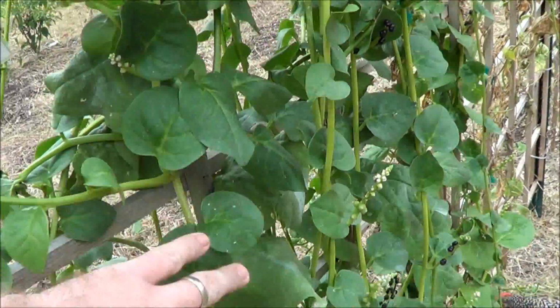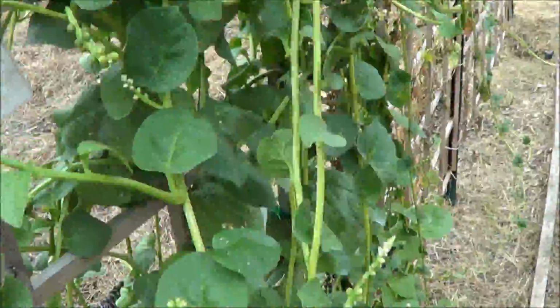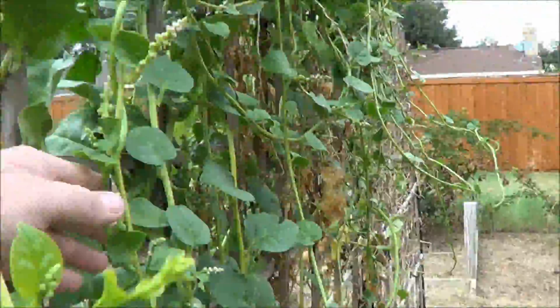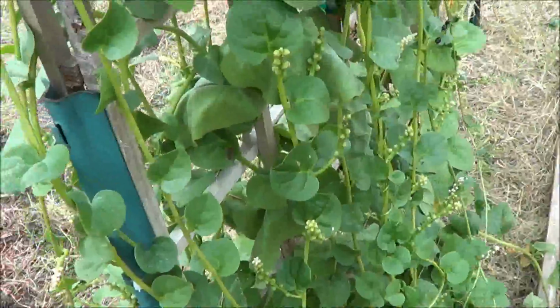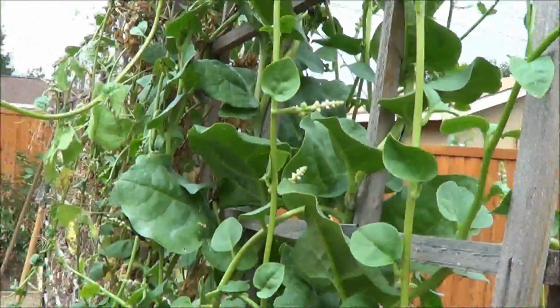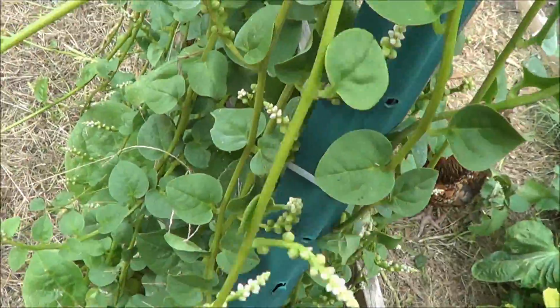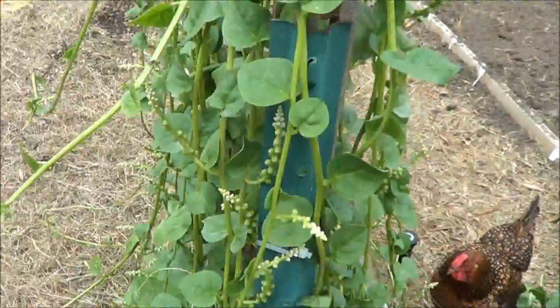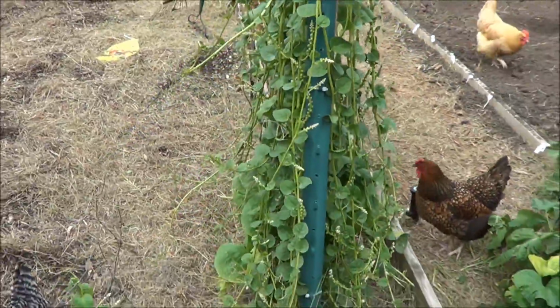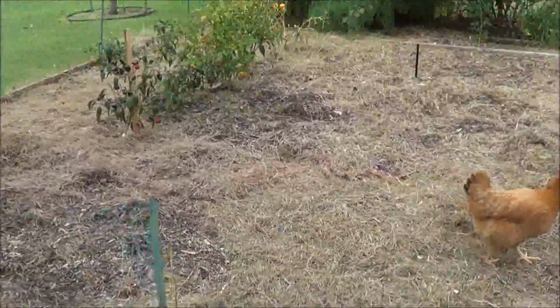But as you can see here, this is the Malabar Spinach. It's gone all the way up the trellis and has come back down, growing back down the trellis. It's quite amazing. So that is the Malabar Spinach we have here. Quite delicious. Great for this summer growing. It's finally cooling down here, so we are in much better shape. So there's a little look at our garden as of now.